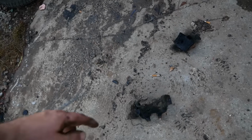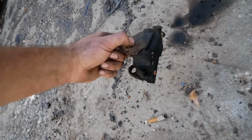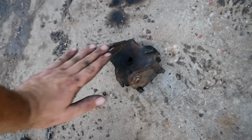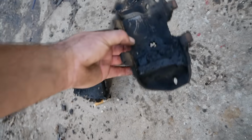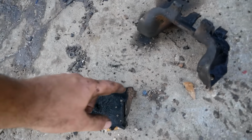So what I'm doing here is basically lighting them on fire, trying to soften the rubber. These are vulcanized rubber, so this is superheated and then shoved into some rubber, basically, and the rubber bonds to it that way. This one's cleaned pretty well. Little wire wheel work will get it. This one not so much.